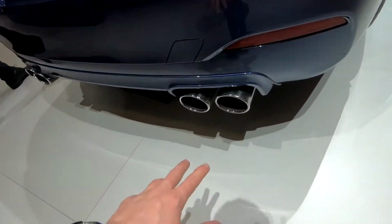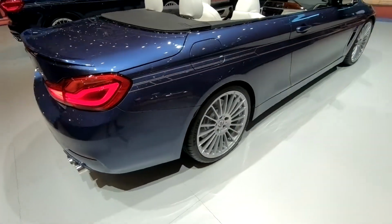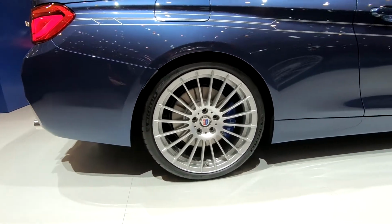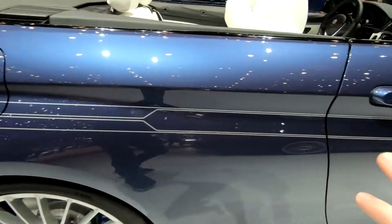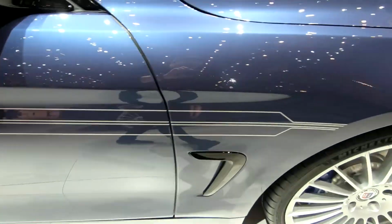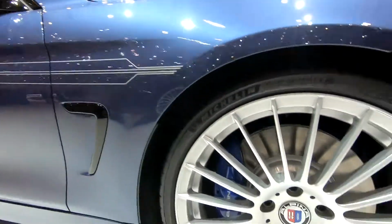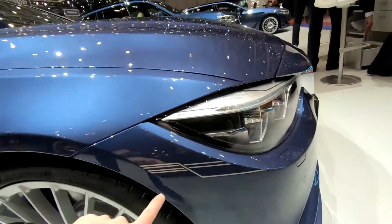So as you can see, a Akrapovič exhaust. Beautiful. Alpina is known for making these high spokes, amazing wheels, and these signature lines that follow the car all around with Alpina written right here. I love the wheels. I love the blue calipers that go with the color of the car, with the logo. The lines actually are even here.